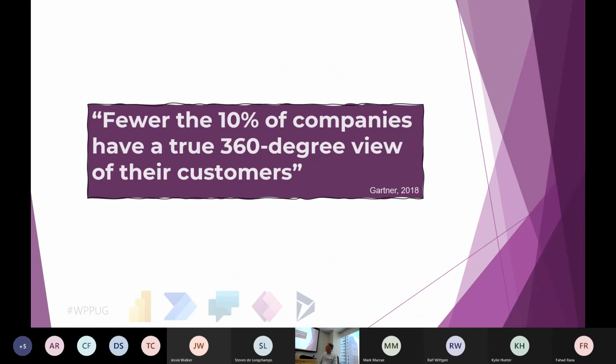So this Gartner statement from 2018: fewer than 10% of companies have a true 360-degree view of their customers. And although that's about 3 years old, from my experience in the sector and working with clients, I would say it's not far off that even now.